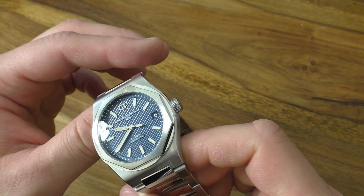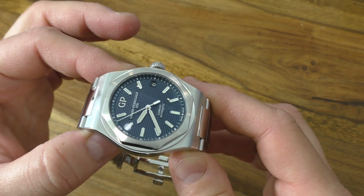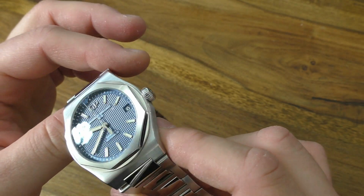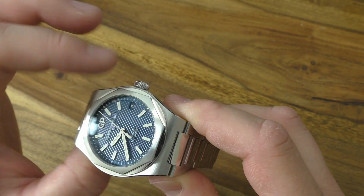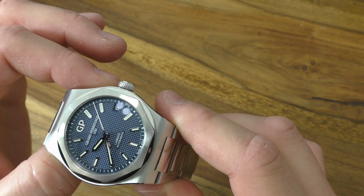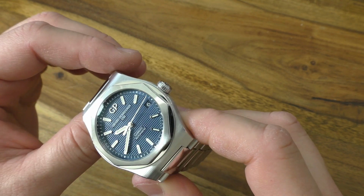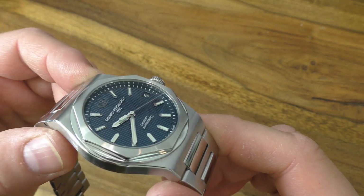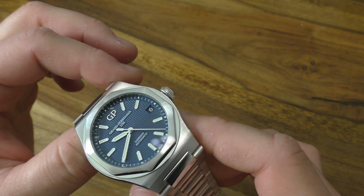So this is okay for me, but the huge indexes, the huge hands, the huge GP logo, Laureato automatic, Girard-Perregaux, you see the 1691 year, you see the date window, which is super cool for me, because the background is dark blue, so not black, not white, like for example Patek use it, but matching the color, so always very fine. I like the stuck-on indexes, very nicely done. They are big but not oversized, very cool.